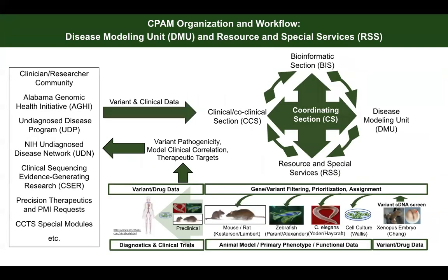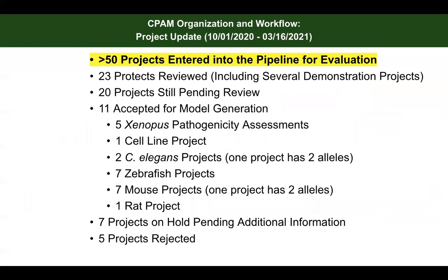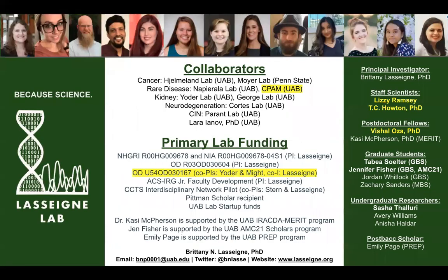These models, characterizations, drug prioritizations, et cetera, are then available back to the research community, and something that makes the center unique is this outreach and team building. So far, we've had over 50 projects enter the pipeline for evaluation, and we have several models that are being generated. I want to end here and give a big thank you to the entire CPAM team, as well as my lab, which is pictured here, and a thank you for your time and attention today.